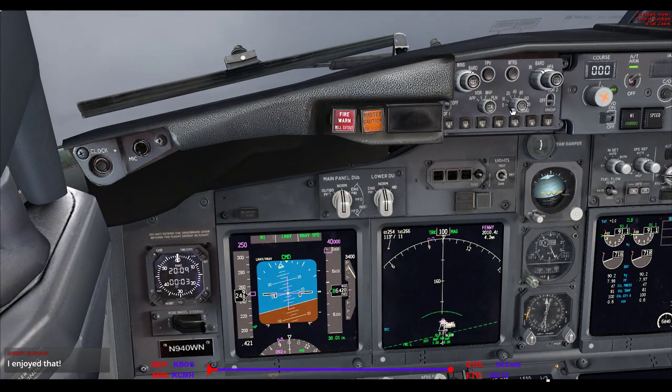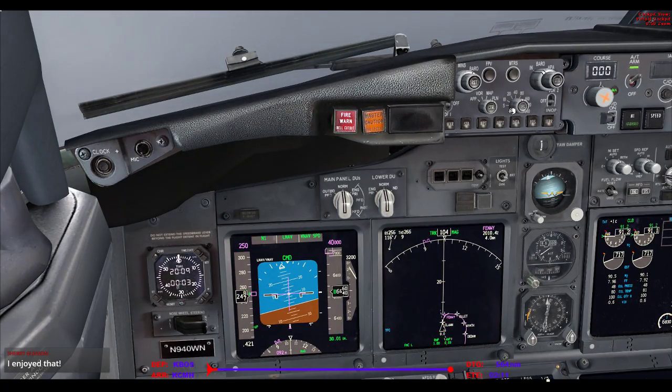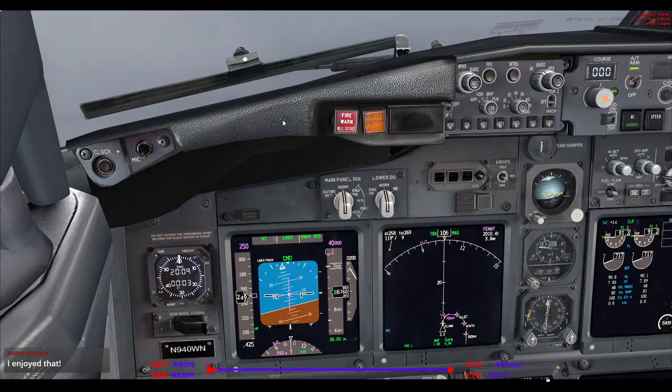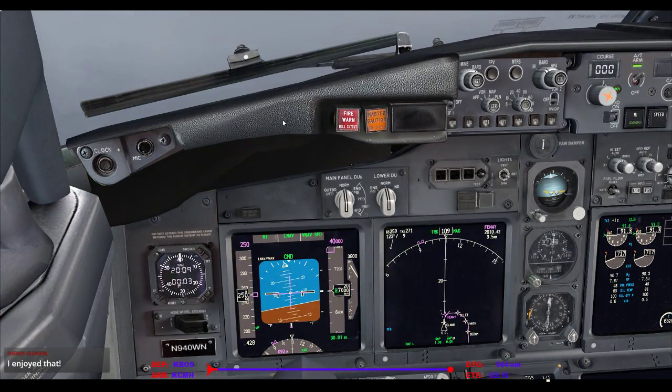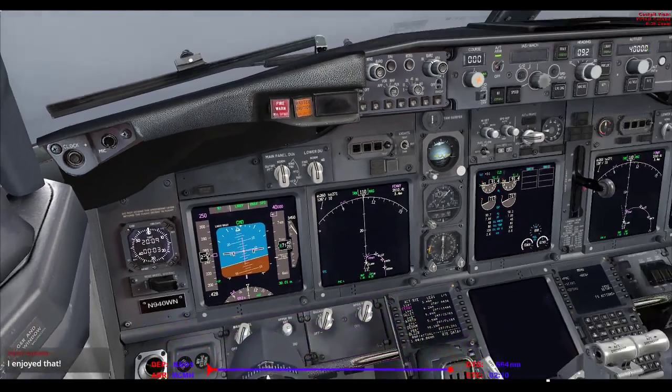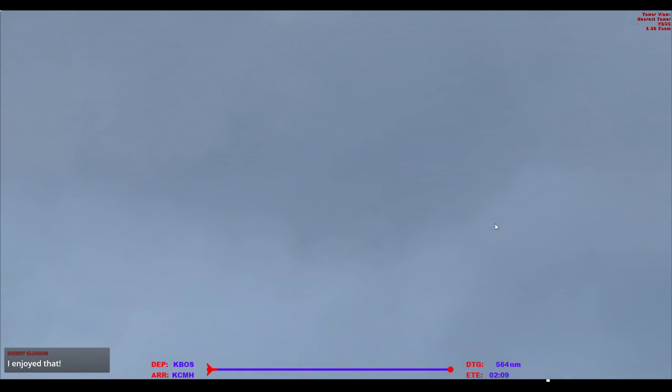Do a giant U-turn and then en route to Columbus. Everything's looking good. We're about to be climbing through 7,000. Just hit the clouds here.